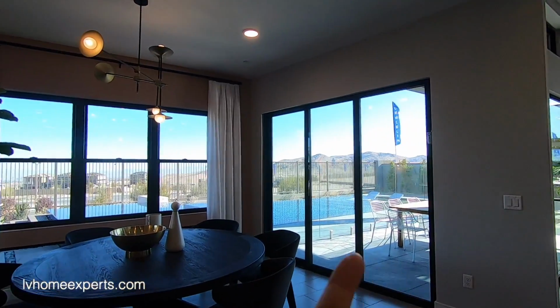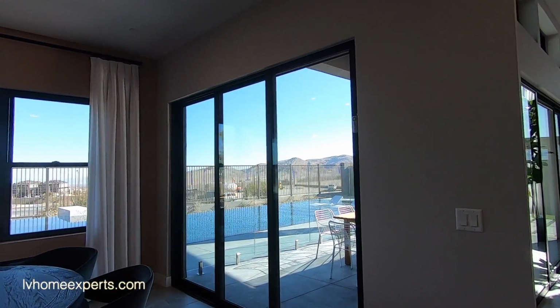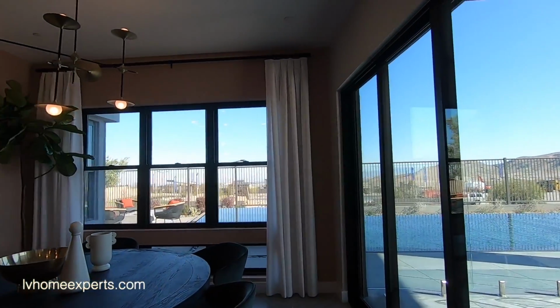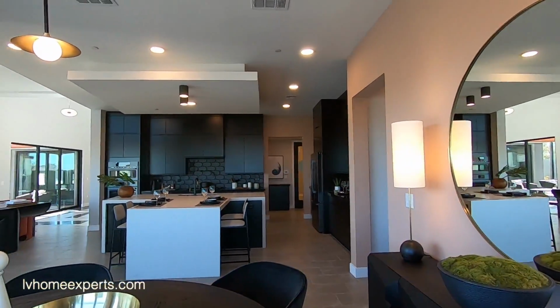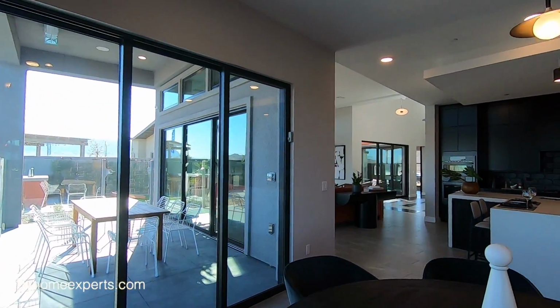Now, this right here, I believe is an option right here. This is a 9-foot slider with a 0 threshold. If not, then it would just be a window here, okay? Now this is a pretty big dining area, as you can see how big this thing is. It's gorgeous. Beautiful day today.